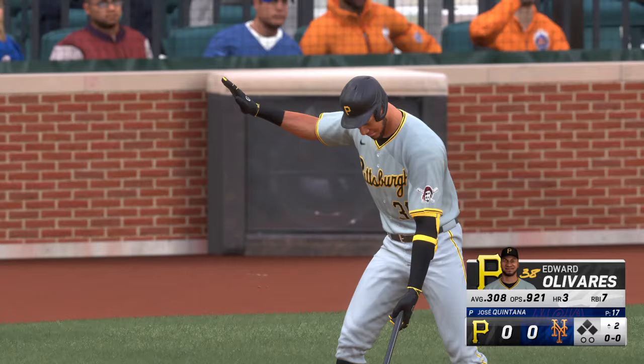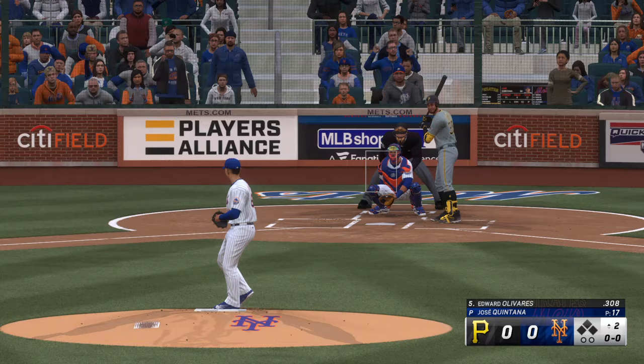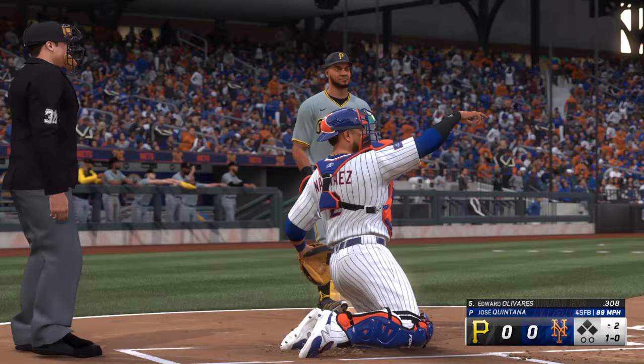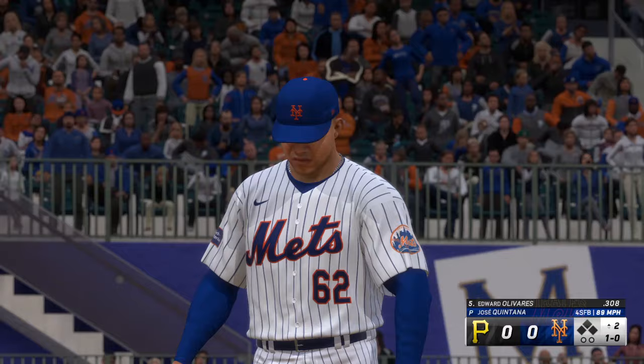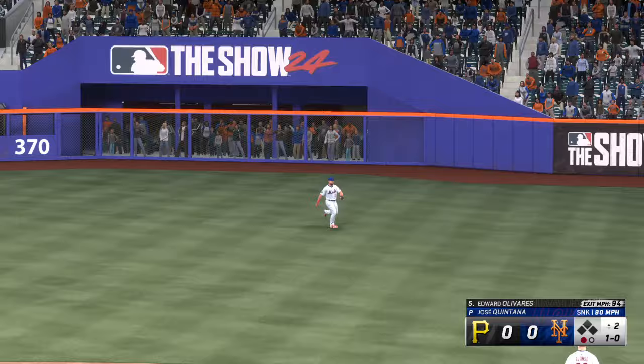And welcome back to the ballpark. Here's the left fielder, Edward Olivares, as the lefty gets to work. Just off the outside edge. Ball one. The wind and the pitch. Rips one to right. Stewart makes the catch. One down.